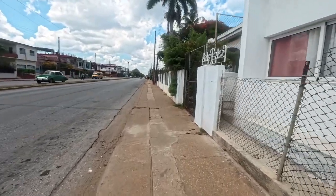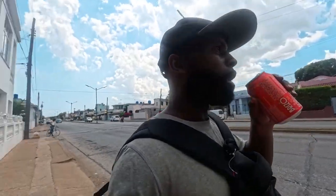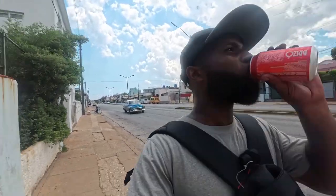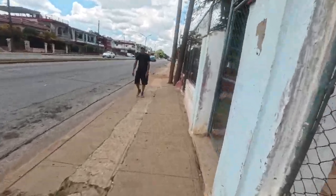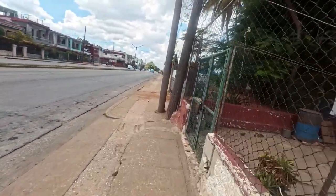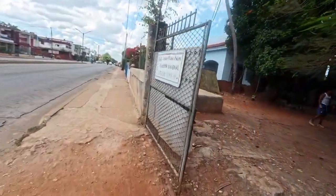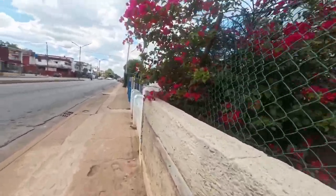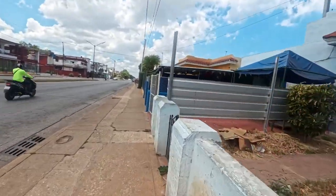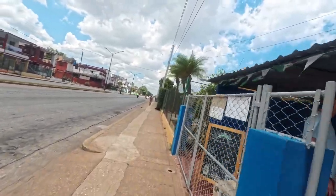Which means I'm on the right path. I still remember my way after not being here for so long, since 2018. Anyways, we're gonna turn into this neighborhood so we could go into the park, the Wi-Fi park where people used to go at all the time to use the internet.